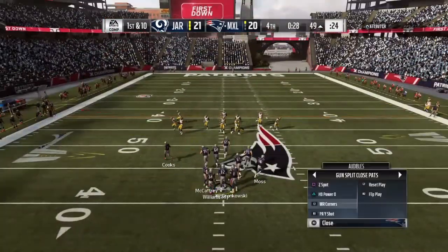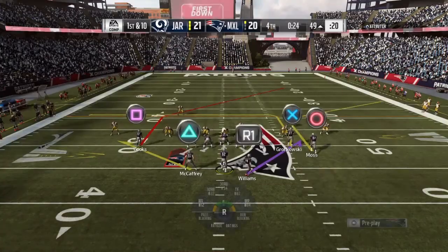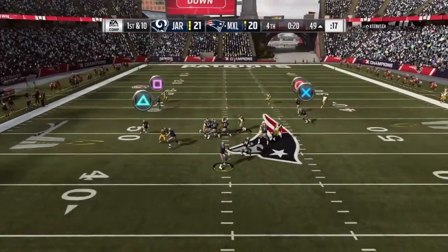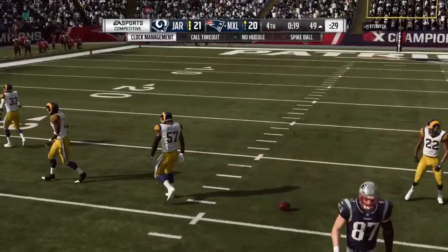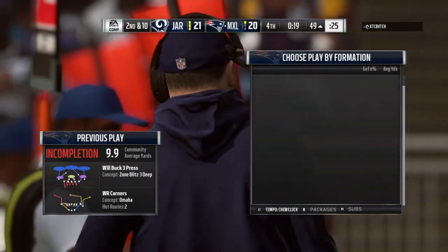Oh, that's a big pickup right there. That play might have saved them. Now they've got to get up to the line of scrimmage quick. They've got to spike it. They'll look to throw. And that one drops to the ground. Incomplete. Clock stops here just inside of 20 seconds.